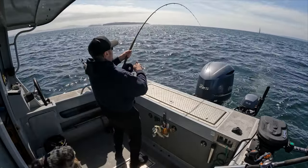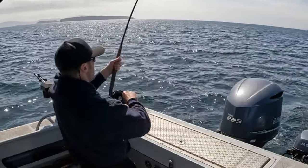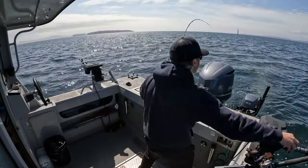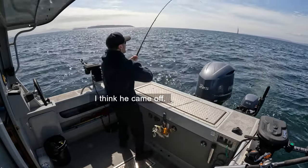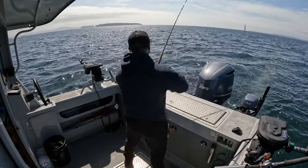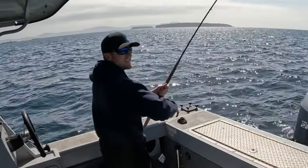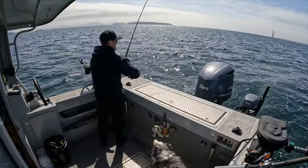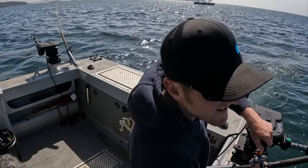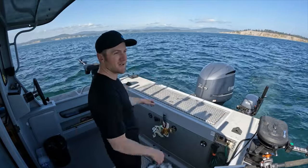Oh yeah, there's one, baby. There's a fish, woo! He got loose, unfortunately. That's kind of how it goes with barbless hooks. A couple head shakes and that thing popped off. It felt heavy, it was definitely keeper size. Who knows if it was wild or not. You can only keep hatchery right now, so.